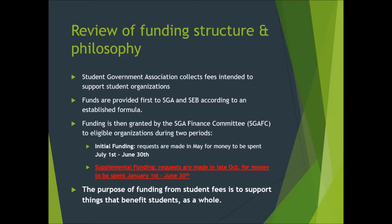Rather, student organizations should find other sources of money, such as fundraising, for events and projects that have intentionally limited audiences. There are specific policies in place to prevent misuse of fees, but it is this overall philosophy that forms the spirit of these policies and underpins the funding decisions that the SGA Finance Committee will make.